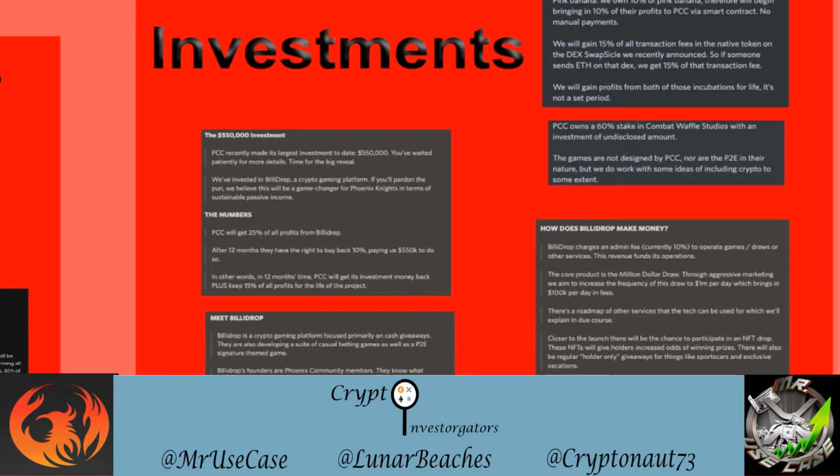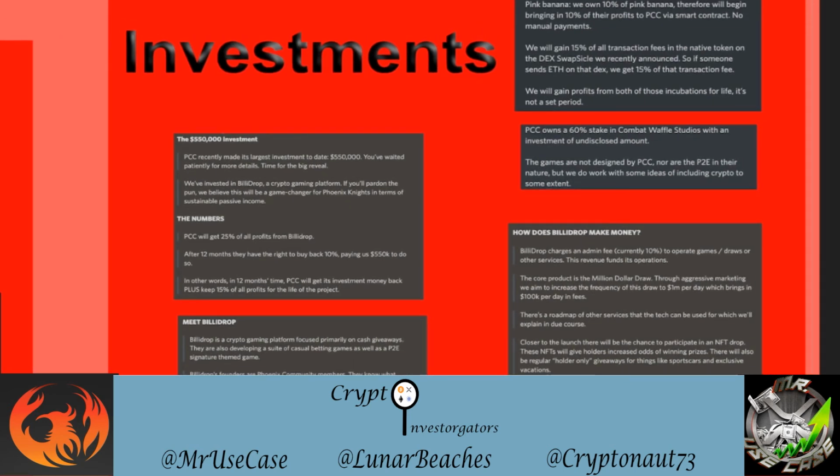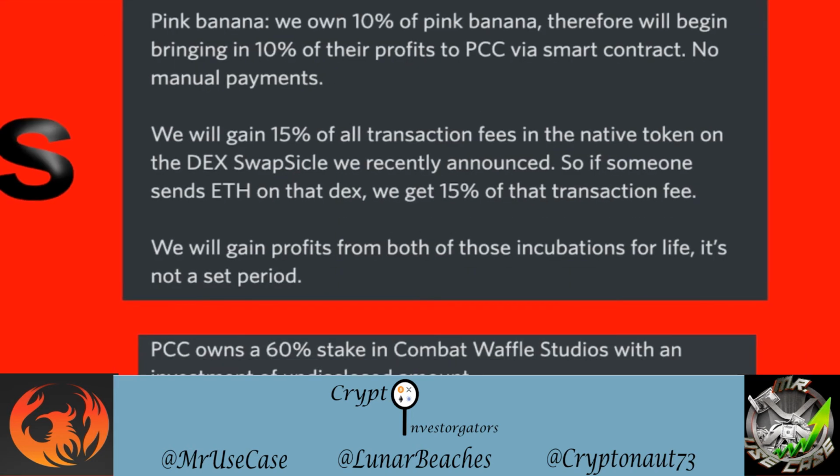All right, so we said it's an investment firm essentially, and they have all this treasury money and they have been making active investments. So let's take a look at some of the ones that I found through their Discord. So first up is something called Pink Banana, where they own 10% of Pink Banana. Therefore, they will begin bringing in 10% of those profits to Phoenix Community Capital via their smart contract.